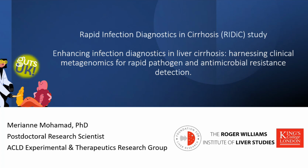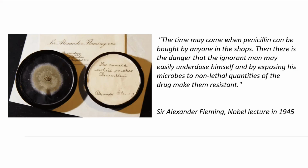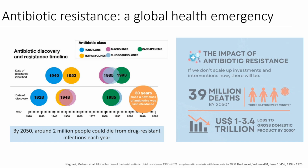But before I start talking about this, I just want to start my talk with a segment from Alexander Fleming's Nobel Prize speech, warning us about the misuse of penicillin and how bacteria can become resistant by just exposing it to small amounts of the antibiotic. And he was not mistaken. After 12 years of its discovery, resistance to penicillin was reported, and this is also the case for other antibiotic classes. And I'm sure we're all aware of the recent published study in The Lancet, forecasting 39 million deaths by the year 2050 due to antimicrobial resistance.